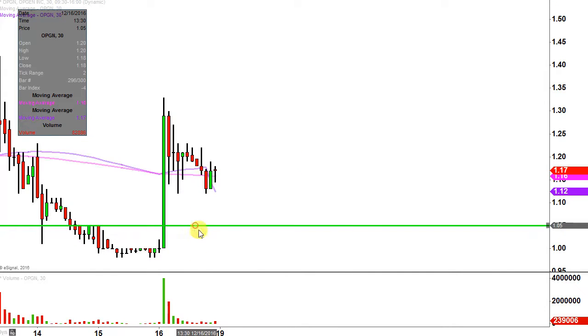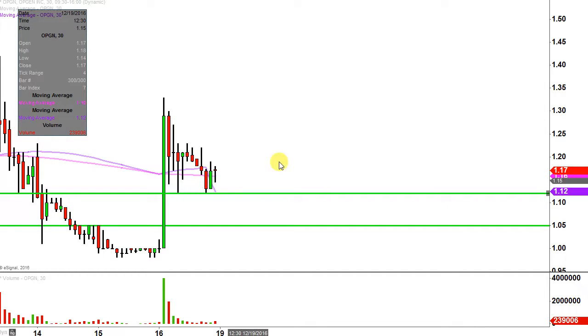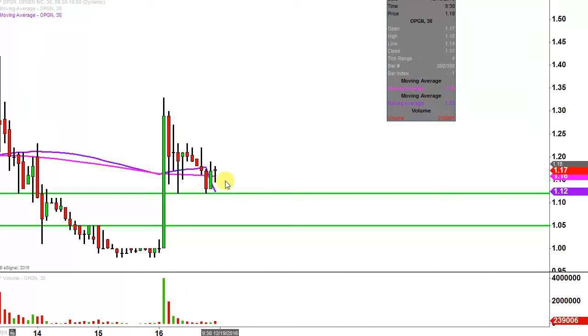Now, ideally speaking, if the price can hold up above that level of support there at $1.12, that would make the chart look the strongest going forward. But by no means am I saying that if $1.12 fails, the entire chart's ruined or anything like that.